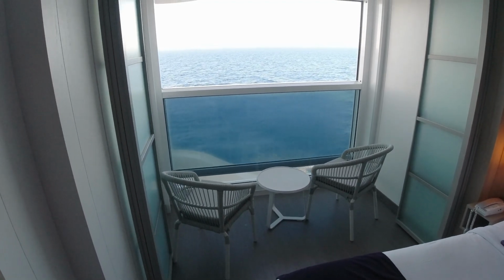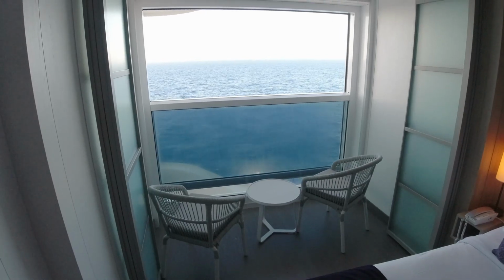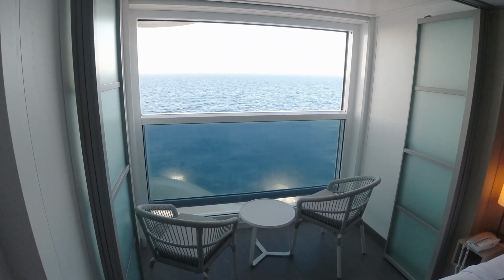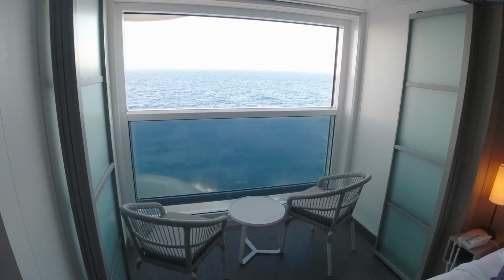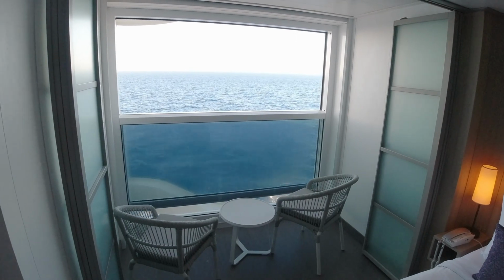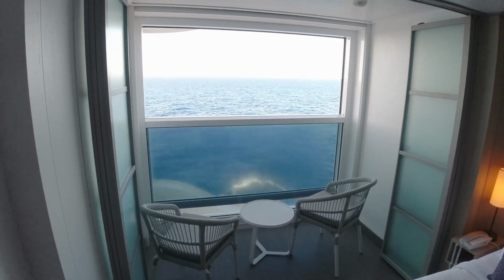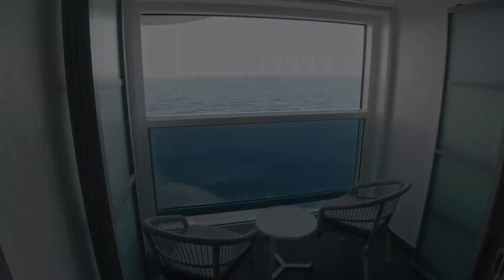So that's the Infinite Veranda. I can see what they're trying to achieve, and they've obviously achieved what they intended, but I'm not sure it is a substitute for having a balcony. It feels a little bit like being in an interior cabin with a window that opens, and I'm not sure I prefer that to having a traditional balcony where you can actually go and feel like you're outside.